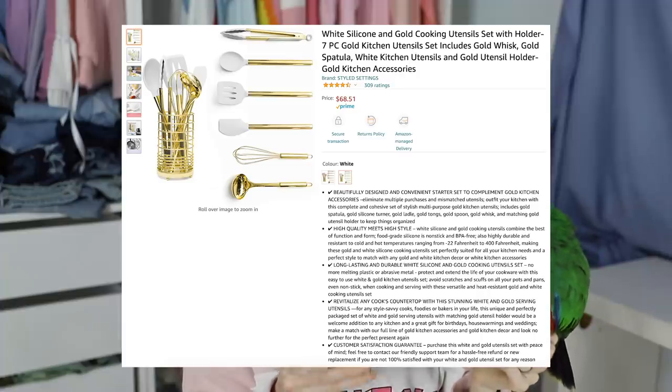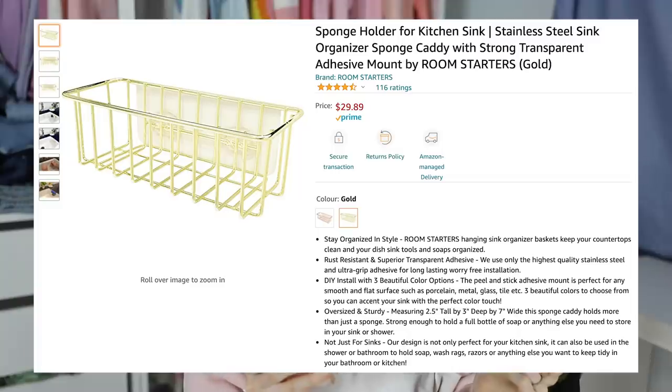So you know the set that had like the pizza cutter and the ice cream scoop? I think it's the same company. I got this. This is a sponge holder, an unnecessary purchase.